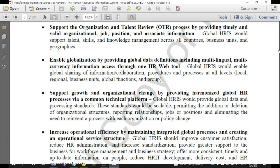It would enable globalization by making sure that there were global data definitions and common factors that were throughout, and all of this would be accessible through the HR's web portal. The global HRIS would enable this global data sharing.